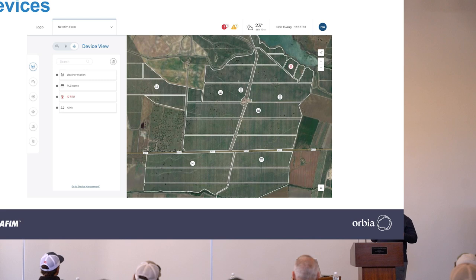And you can hover over any of those sensors that are on the pictures there, and it'll give you their information. You can click on them. It'll tell you everything about that sensor that you'd need to know.